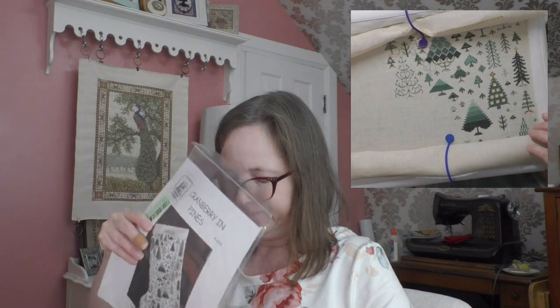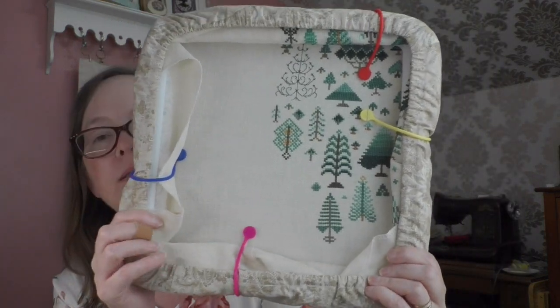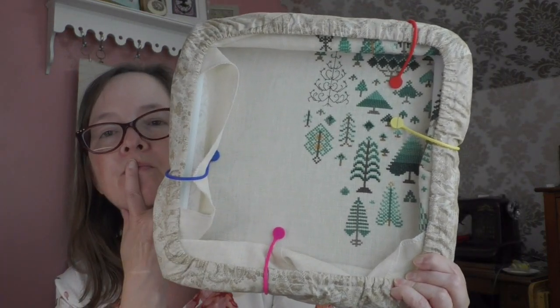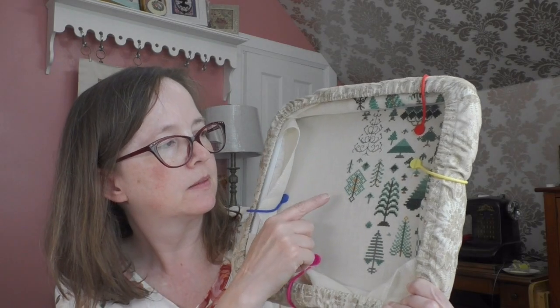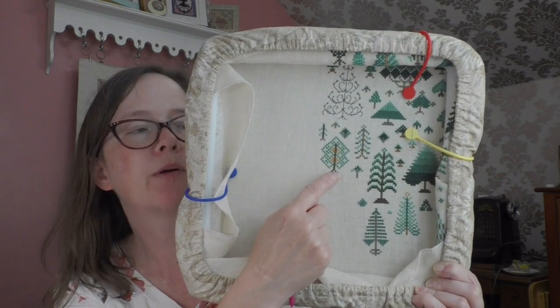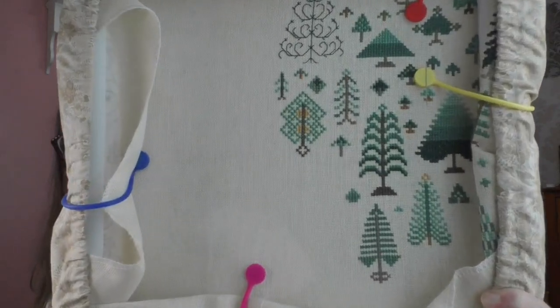Here's where it was when you last saw it. And this is where we're at now. I'm honestly not sure, because it's been over 2 weeks since I picked this up. But I know that would probably be the newest tree, and some random little ones in there.